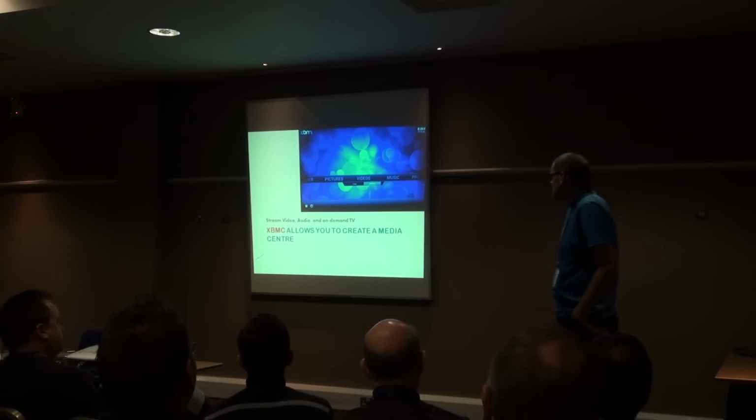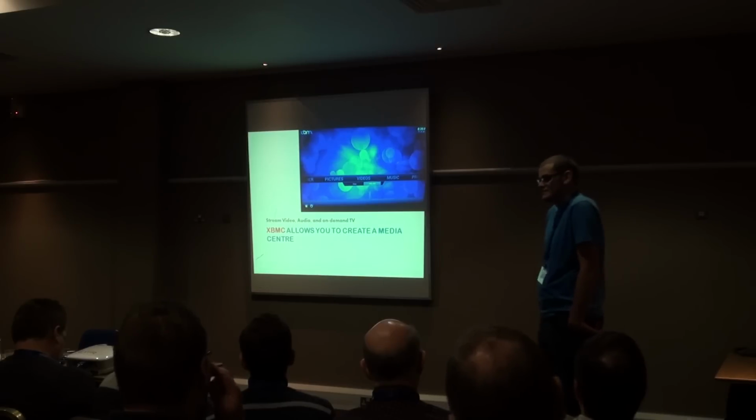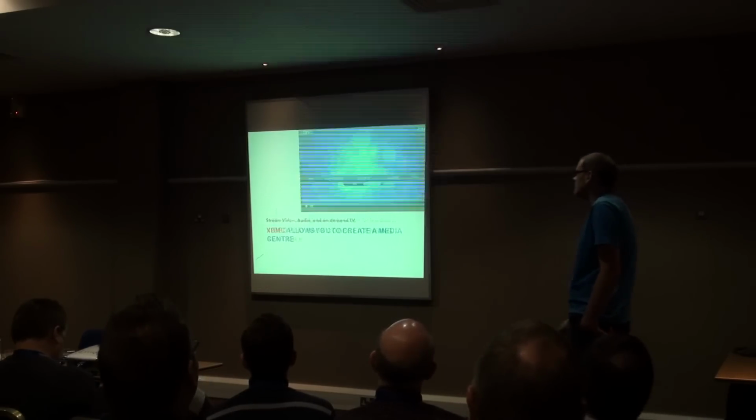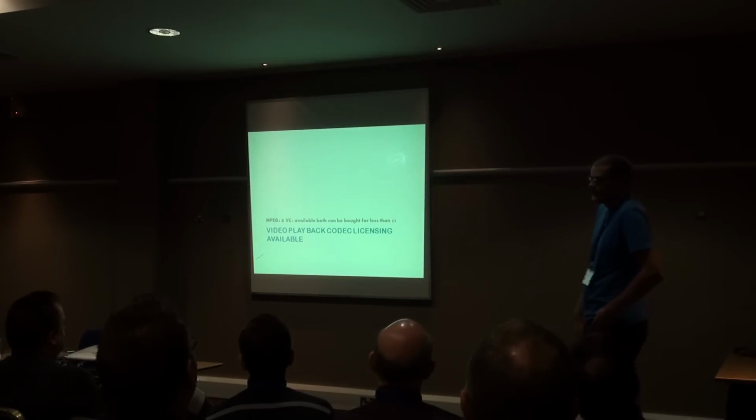This will allow you to watch video over the network. It will even work with iPlayer, and most of your on-demand TV stuff. Worth noting that you're going to need some codecs to watch some video.